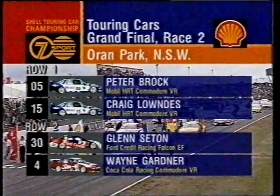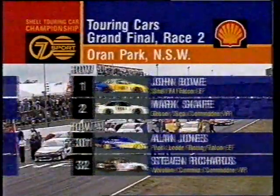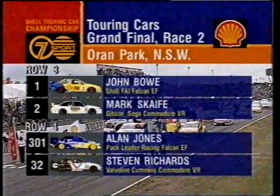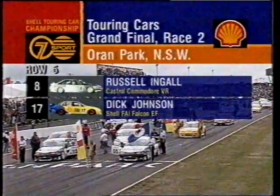Alongside Brocky on the front row, guess who? Craig Lowndes. Second row, Glenn Seaton and Wayne Gardner. Out of row 3, John Bowe and Mark Scaife in the Gibson Commodore. Alan Jones and Stephen Richards out of row 4. And completing the top 10, Russell Ingall and Dick Johnson.